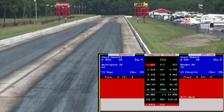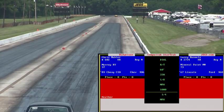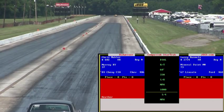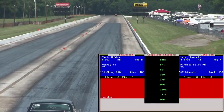Hot Rod here in the right lane. Murray, Kentucky, 1984 Chevy S-10. Nice two-tone paint job machine. 406 small block over in the left lane. 4-6.